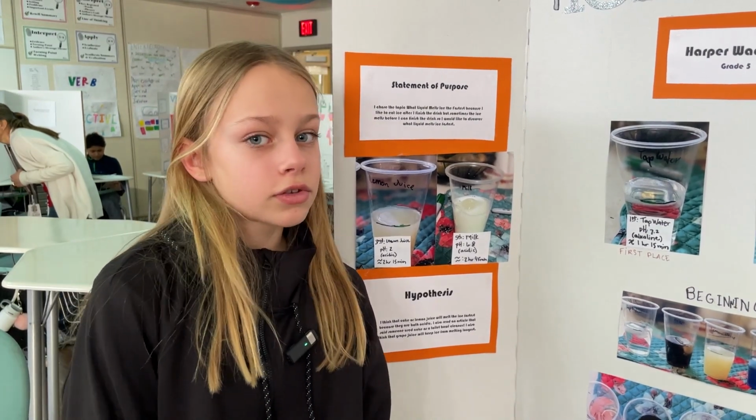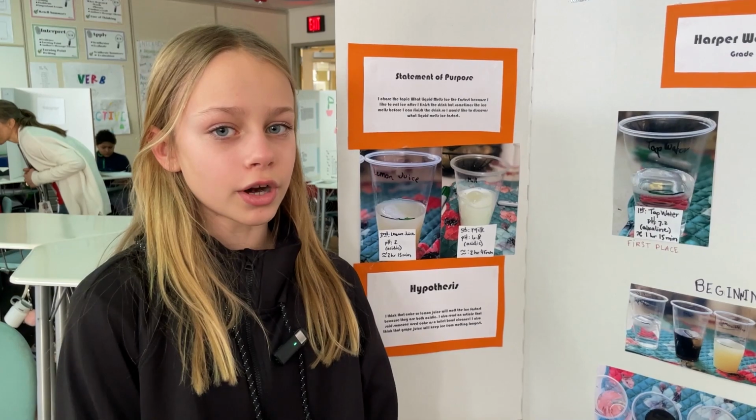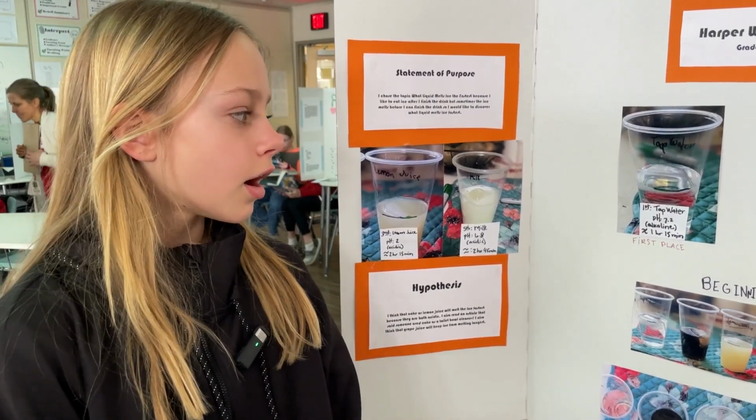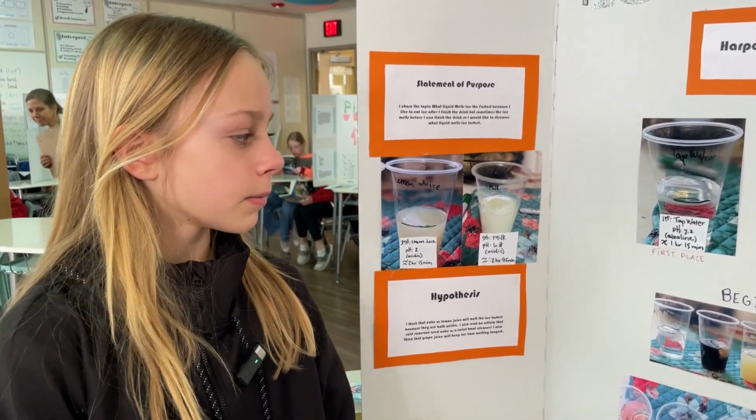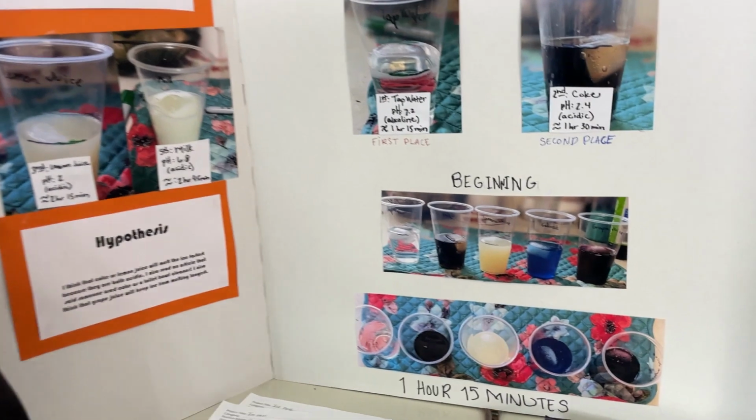And my hypothesis was that the Coke and lemon juice would melt fastest because they're both more acidic than the other ones. For my procedure, I used 1 and 1/4 or a fourth of a cup for all the liquids.